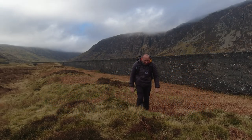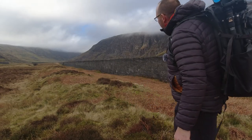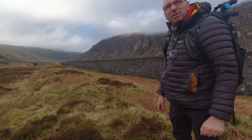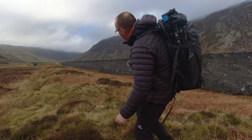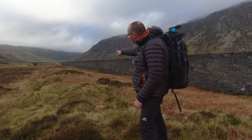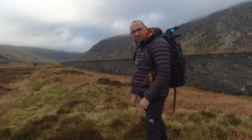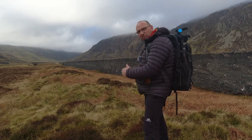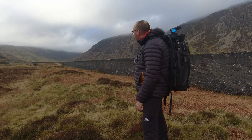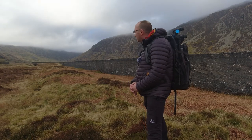Oh, what a morning, guys. What an absolutely stunning location this is. We've got a big dam wall here that apparently was breached and it flooded the valley below. So obviously it wasn't constructed correctly, but it's amazing to imagine the water up to that level, to be honest, because the actual lake that we've been taking the images of could be 150 yards away. But what an amazing location, absolutely stunning.